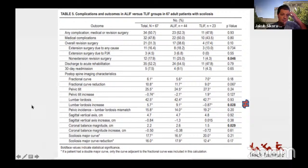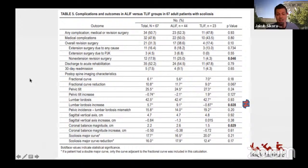And then our last table talks about the complications and outcomes in the patients that received a TLIF and those that received an ALIF. And they looked at revision surgery due to non-extension purposes, which was higher in the ALIF group, as well as the lumbar lordosis increase, which was much greater in those that received an ALIF. Here you have 9.1 degrees as well as negative 0.87. And they talk about coronal balance as well.